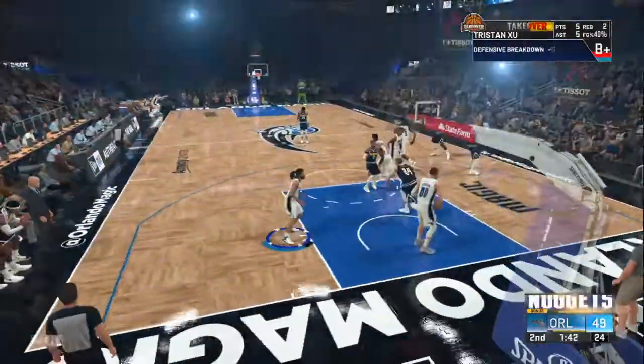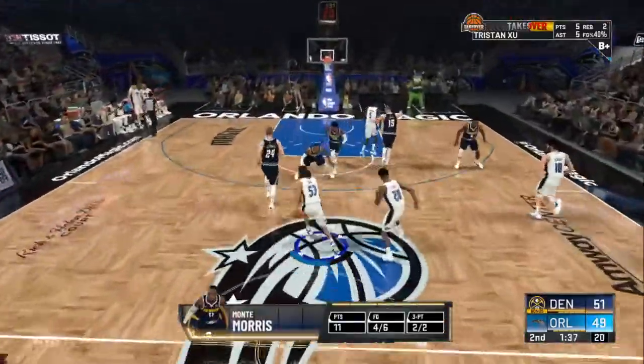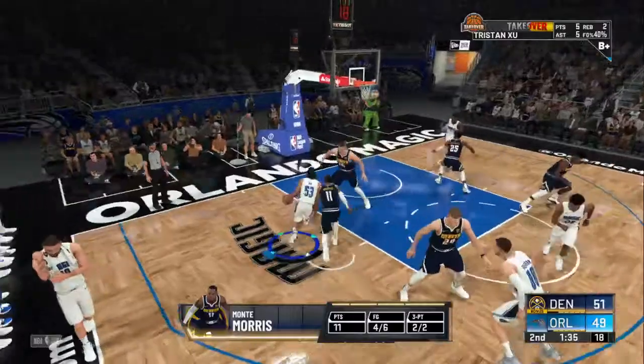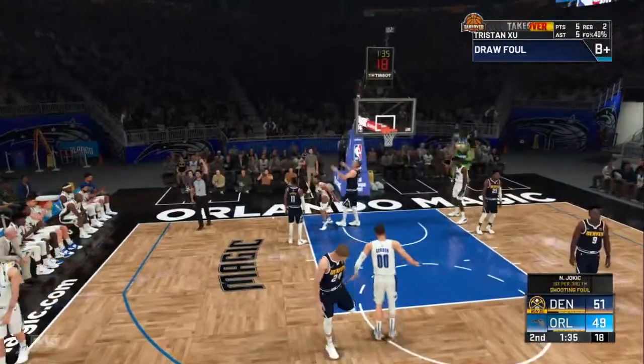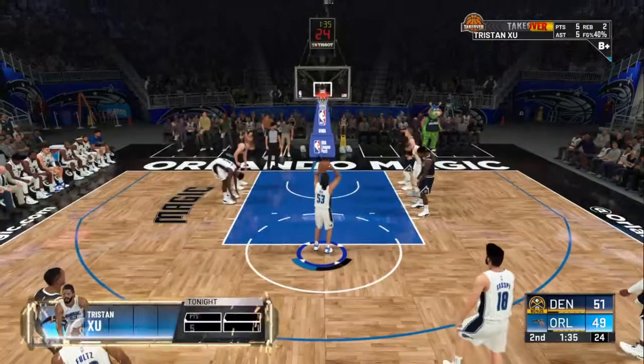And the basket for the fourth time from the field. He's a healthy 4-for-6. And they're forcing the ball inside, and it's working like a charm. Shooting foul as the whistle blows. He'll shoot 2 free throws.